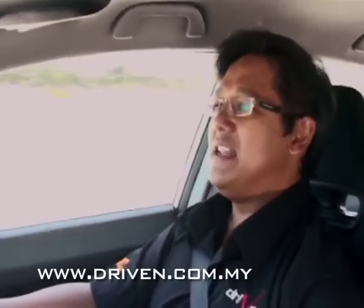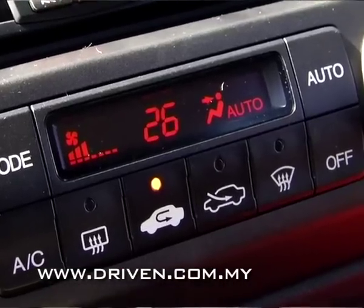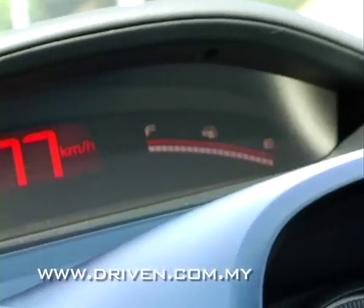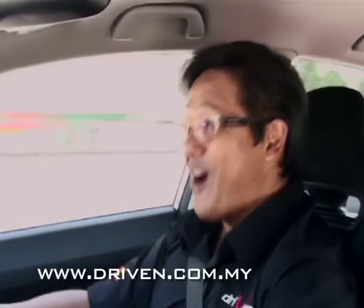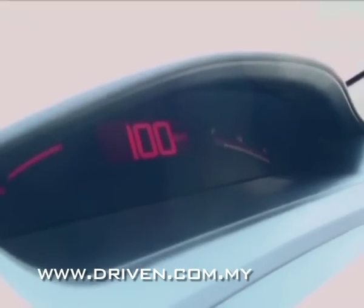Third of all, being in Malaysia, we all know that it's hot, it's always humid, and it's not so good for the VO, right? So we're going to do it in nice Malaysian style, air conditioning all the way. And we all know that driving in an air conditioned car does increase your fuel consumption. Best part of it all, I am in a Civic Type R, and check it out, I am going only 100 kilometers an hour.